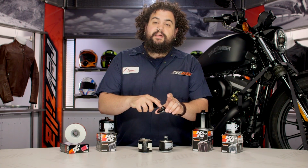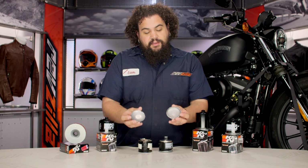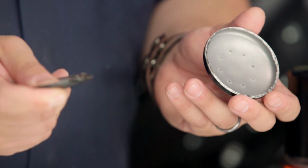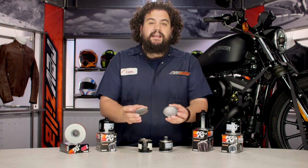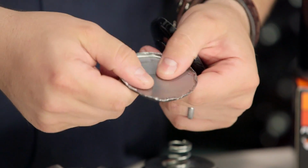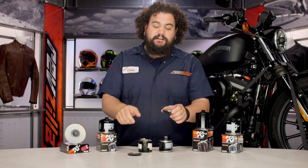Now part of that is due to that nut, but the other part is because this is very thick metal. I'm not sure if you guys can see it here, but the K&N is made of much thicker metal than this other competitor filter is. I could actually bend this with my fingers. I'm not sure if you guys can see this bending, but it actually bends just with finger pressure. I definitely can't do that with the K&N. It's a much thicker gauge steel.